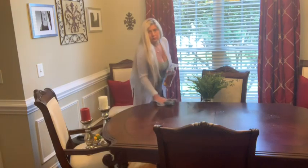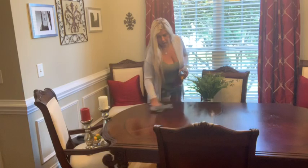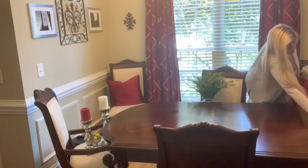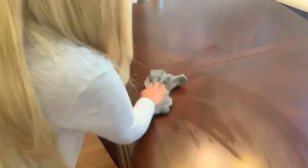And as you can see, I've removed everything from my dining room table. Lately, it's become a catch-all, so I'm going to clean it, and I'm going to decorate it a little bit for summer, just hopefully to cut down on everybody putting things on the table.